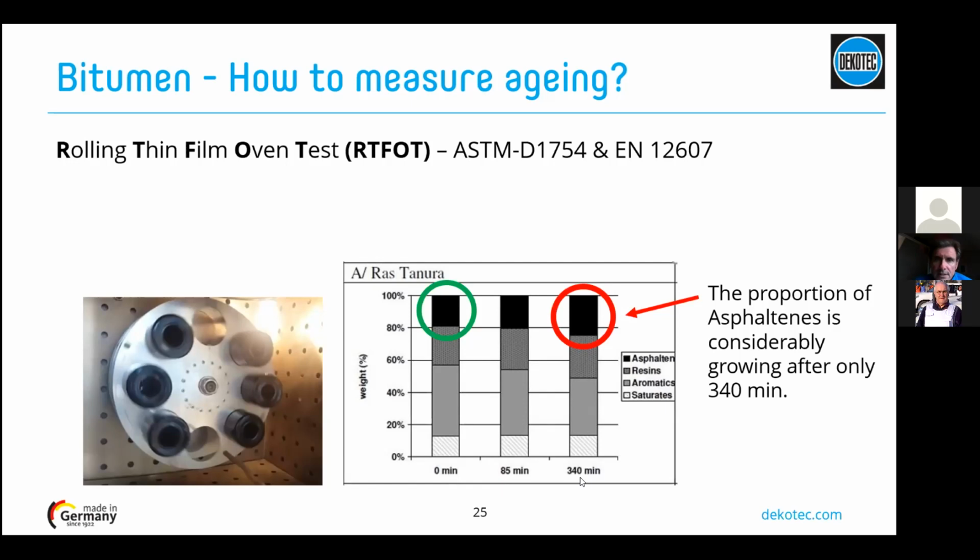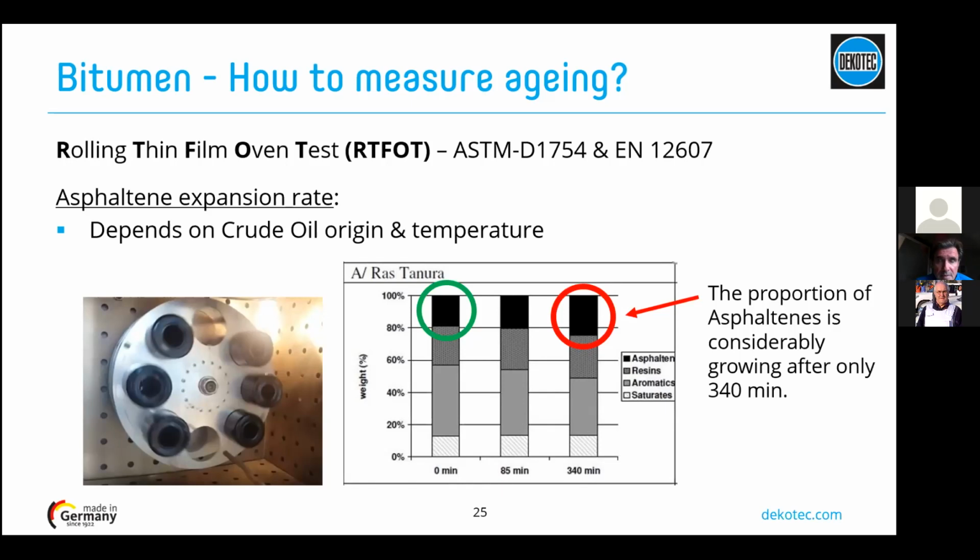The asphaltene expansion rate depends on the crude oil, so the quality of the crude oil from its origin. You remember there are 1,500 different types of crude oils. So make sure you have the good one. But it also depends, as you can imagine, on the temperature. And very important to notice is that the asphaltene expansion, according to the colloidal model, is linear. So once it starts, it stays growing and growing and growing.